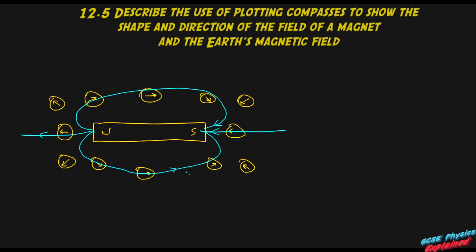Now the beauty of using compasses is not only does it show you the shape, but it also shows you the direction. You can get the shape by using iron filings, but iron filings won't tell you the direction. So this shows you the shape and the direction. And obviously the more you do it, the more lines you'd end up getting. Now you can just use one plotting compass. Just put the compass there, draw the arrow, move the compass there, draw the arrow, move the compass there, draw the arrow. So you don't need all of these plotting compasses. You could just use one, and that's what you could tell the examiner in your exam.